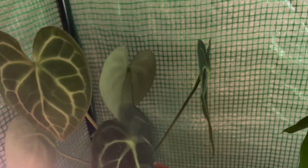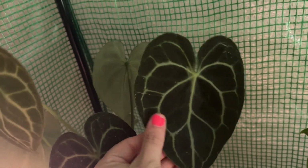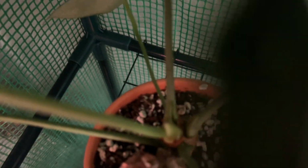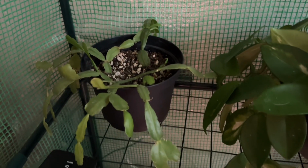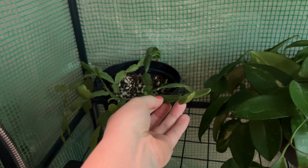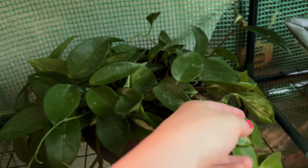Here's my Anthurium clarinervium. These leaves are just so tough and so strong, very forgiving. It's already giving new leaves, I believe. Working on it. But this is the newest leaf here. It's taken a while to harden off. Down below is a larger plant of the holiday cactus. Excuse my dog, he just sneezed. A large basket of Hoya Crimson Princess.